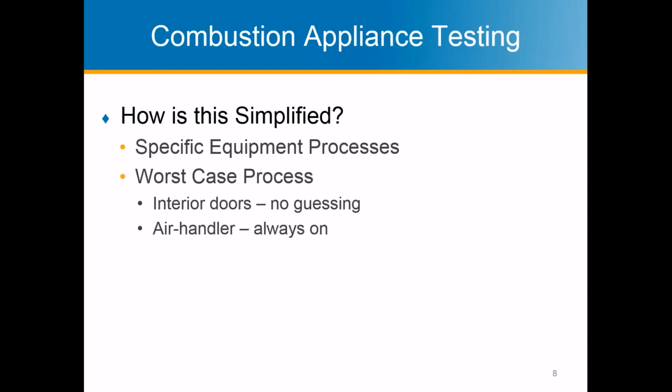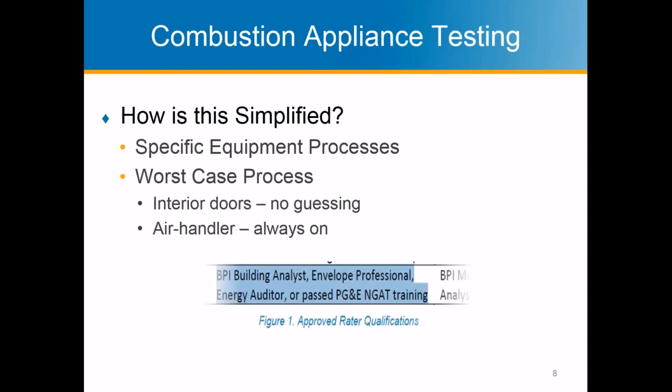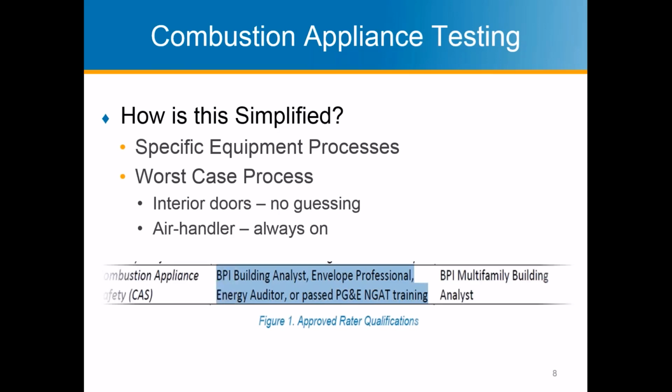Through this update, it's even easier to get field staff comfortable with site processes, thanks to the step-by-step and equipment-specific procedures laid out in the MUP handbook. And there's additional training support through PG&E's training centers. Rater partners can now complete PG&E NGAT training offered at any of a number of PG&E training centers and are no longer limited to only being able to qualify by getting BPI training, which we've seen has been inconsistent in its availability.